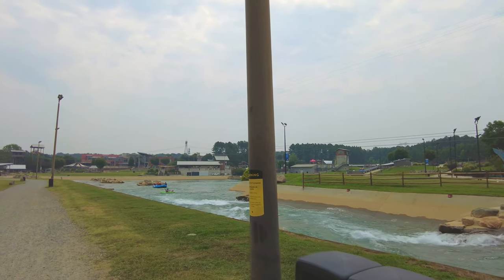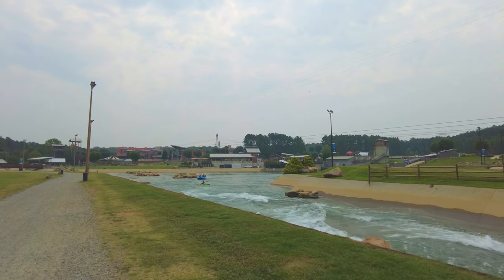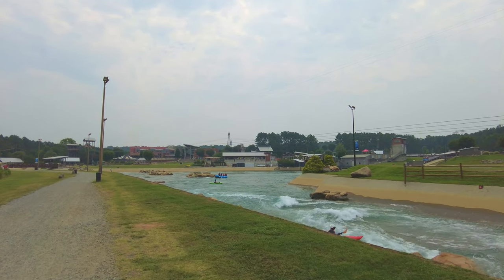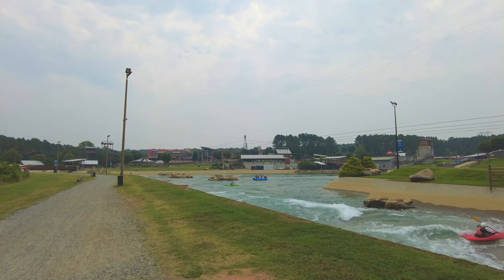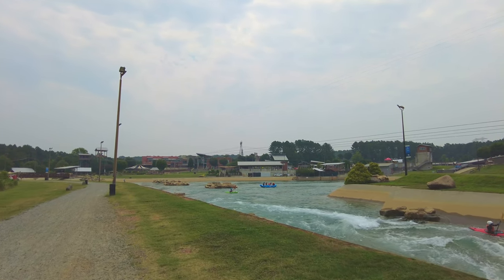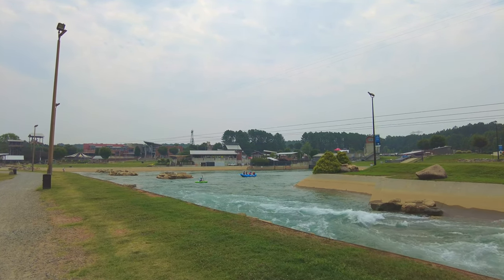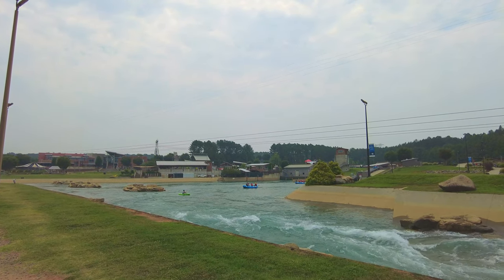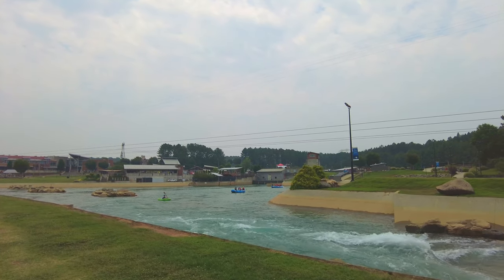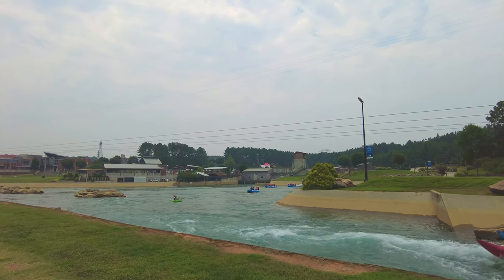You can get an idea now of the scale, maybe, of this. This is kind of the big lagoon. I don't know what the actual name is that they call it. But you can see a lot of the facilities from here. Oh, and we can look across in a minute and we will see kind of the magic carpet kind of deal.